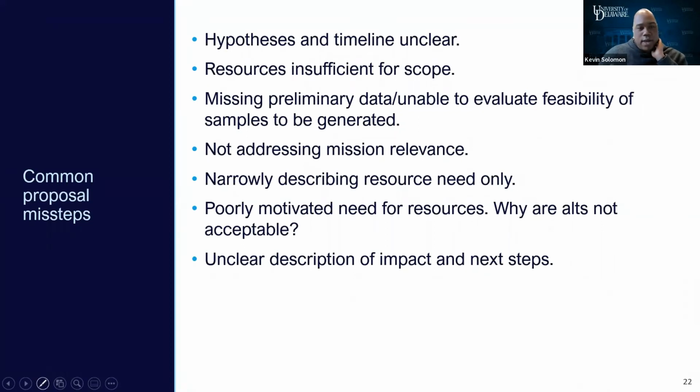As I mentioned before, it can be easy to describe the resource need only, but you should be justifying your entire project, including things outside of EMSL, as well as highlighting why EMSL is critical, and not just nice to have. Why are there not alternative methods that could be used? And then finally, you want to have a description of impact and next steps. For example, talking about how your scientific community, your field can be advanced, and having letters of support are all things that would be helpful.